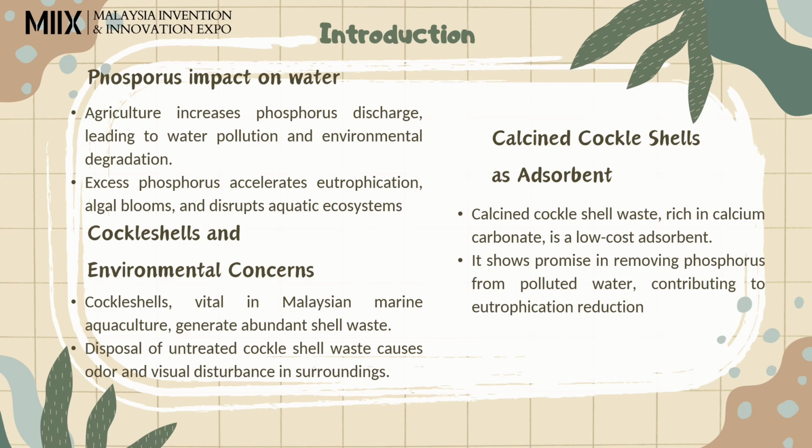Cockle shell has grown as a valuable ecological marine product in Malaysia. It contributes about 93% of marine aquaculture production. The high amount of untreated cockle shell waste leaves an unpleasant odor and visual disturbance to the surroundings. Excessive amounts of phosphorus can be treated with the adsorption method. Cockle shell waste contains more than 95% calcium carbonate by weight.